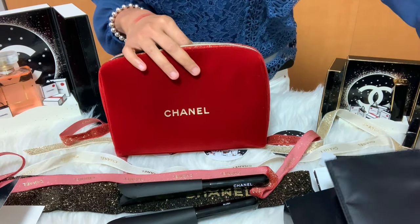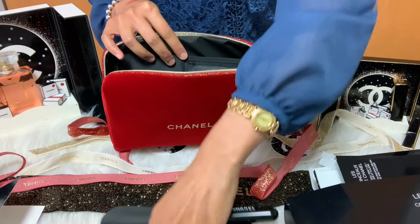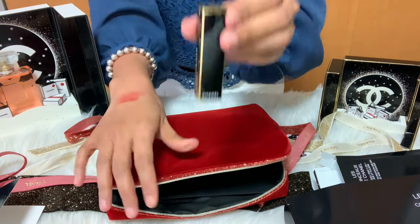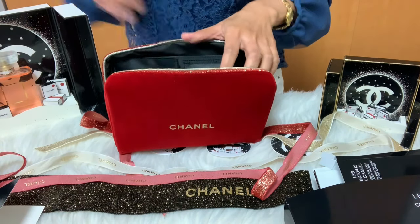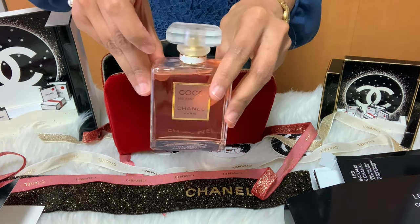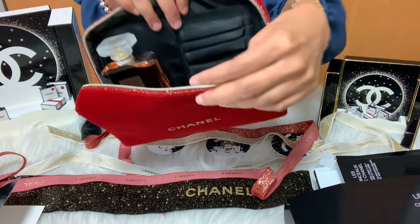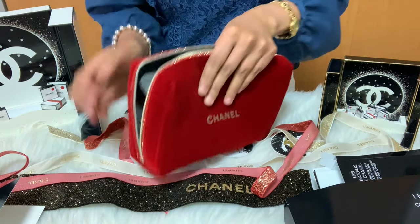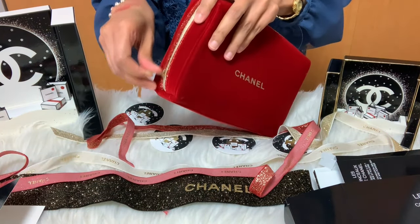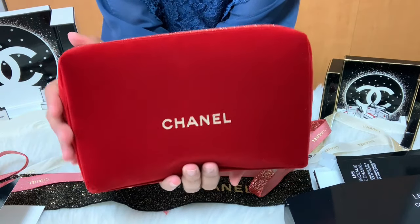So I can put this here, my brushes, lipstick, and my perfume. My Coco Chanel Mademoiselle. There, they all fit inside. Love it. I love this Japan limited edition makeup pouch.